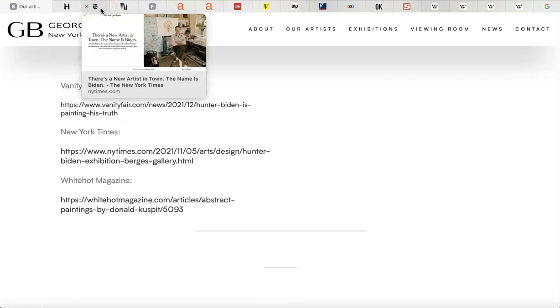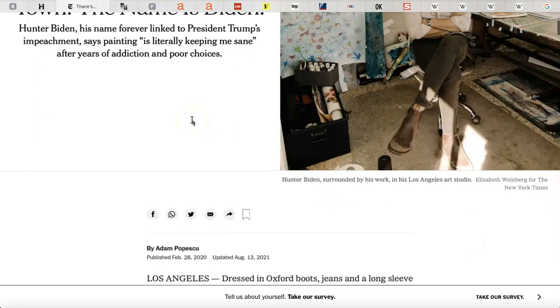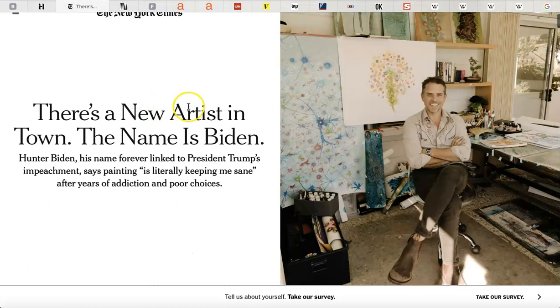This is one of their links, and it happens to be behind a paywall. Oh no, so sorry, this is not the one. I couldn't get to the one that was behind a paywall, so I had to settle for this. Same publication, from August 13th, 2021. There's a new artist in town. The name is Biden. Hunter Biden, his name forever linked to President Trump's impeachment, says painting is literally keeping me sane after years of addiction and poor choices.